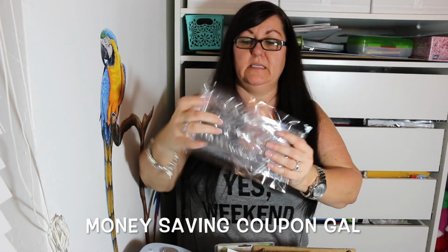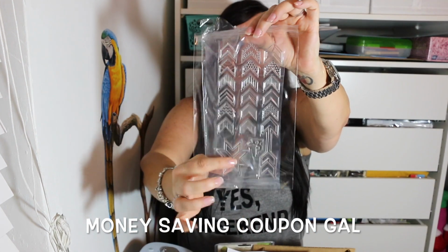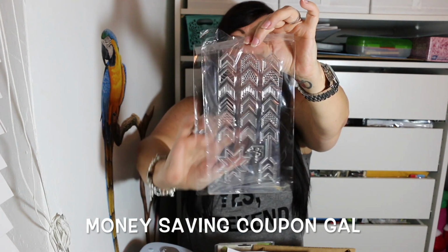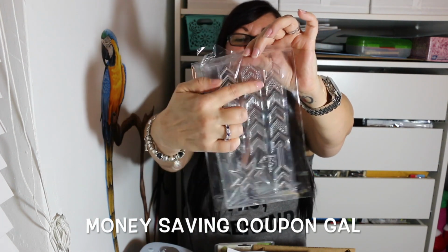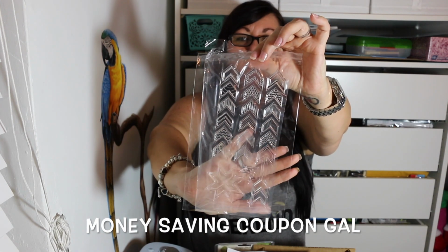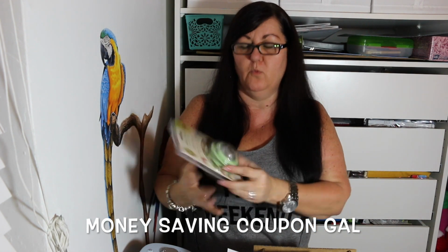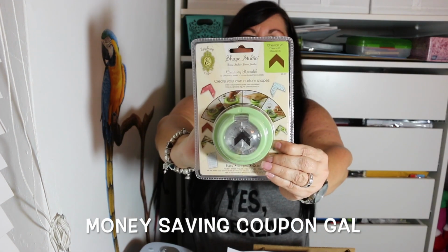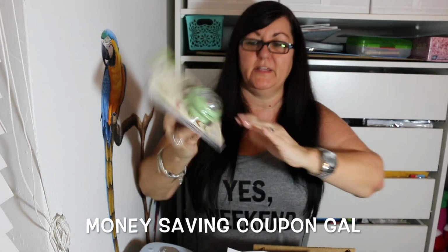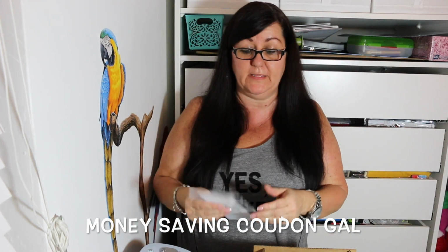And then I got these stamps. You can see all the stamps here. There's a big arrow. These are all the same shape, but they have all different designs on them. And then you got the punch, which punches out the design. So it's a chevron shape, that's what it is. So I thought that would be kind of handy to have. And I like to look at stuff when it's on clearance, because for me, that's the time to get it.